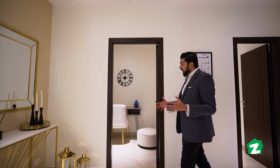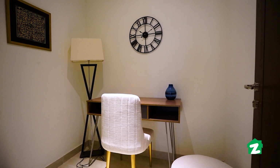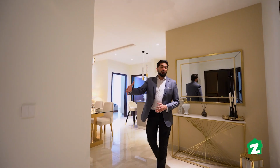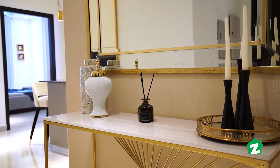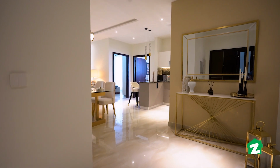As you move further in, आपकी right side के ऊपर आपको study room मिलता है. You can also use it as a storage area. Entrance के बिल्कुल front पे आपको एक अच्छा area मिलता है जहाँ पे आपके decors and obviously you have this beautiful mirror. यहाँ पे आते ही you can see your smiling face.